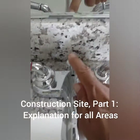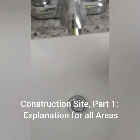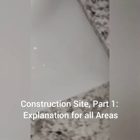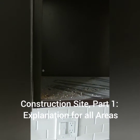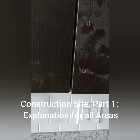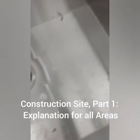When you're building, make sure you always close the drain like that, so no cement or powder will go inside. So we have very durable pipes afterwards for a long time. Cabinets, everything, always clean them really well with the towel that I said, to have a good, neat job. Always done.